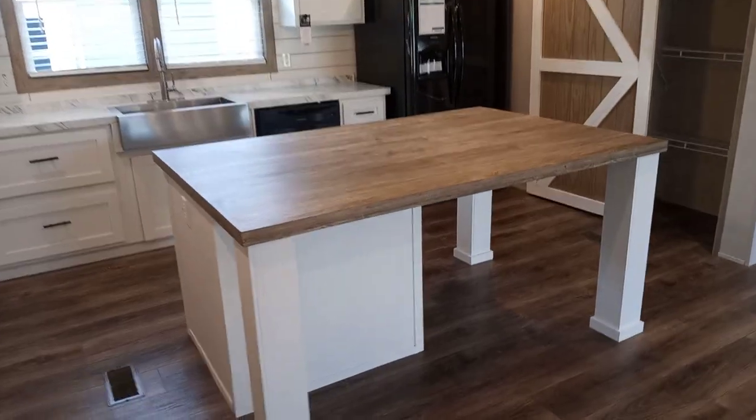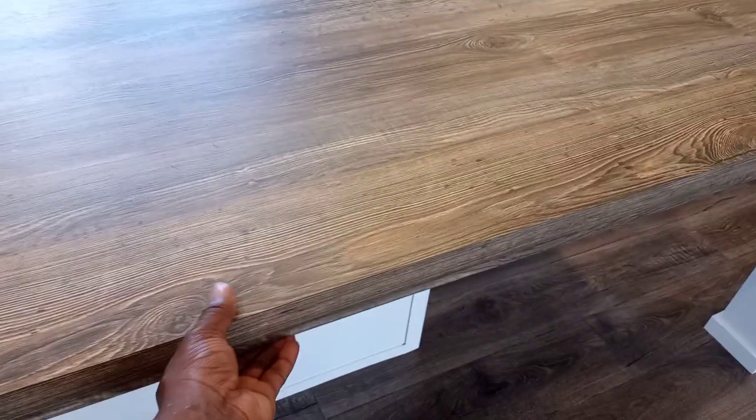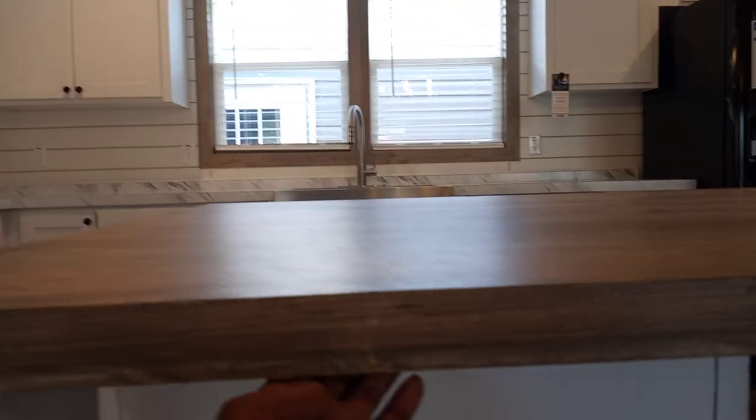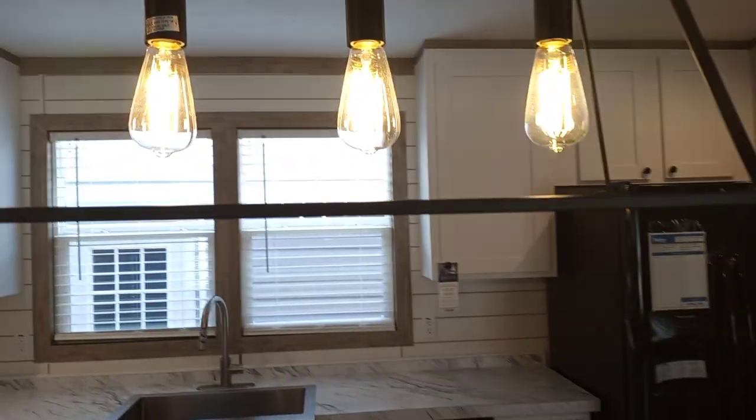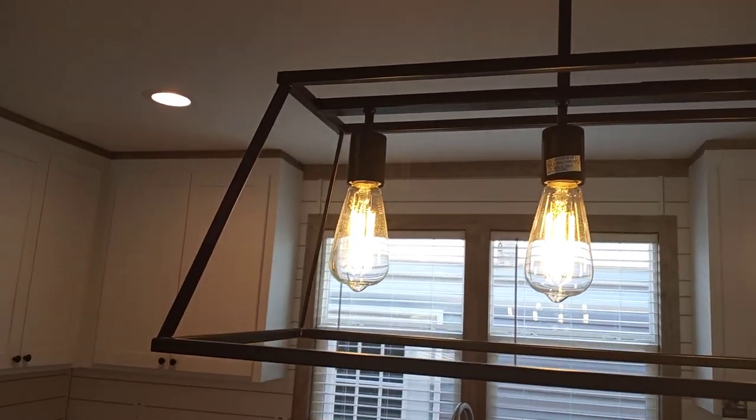Let's check out the kitchen while we're in here, man. That's one big island with the real wood. Real wood. I like this, man. Smallest detail catches my attention. But yeah, this is the light I was telling you guys about, man. Make sure no glass is right there. That's neat. Very nice. Very, very nice.